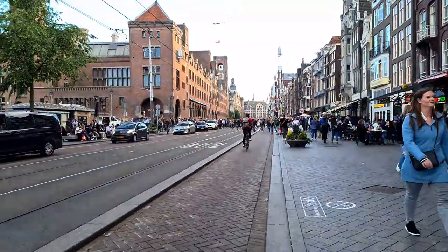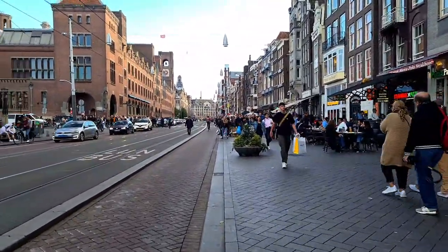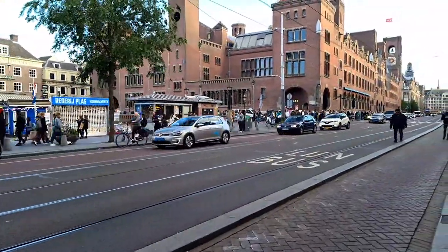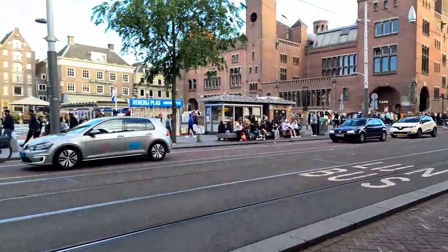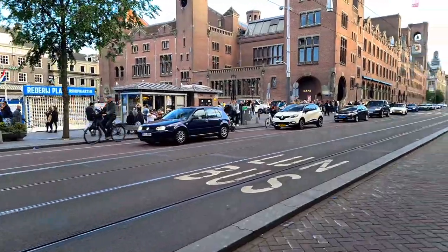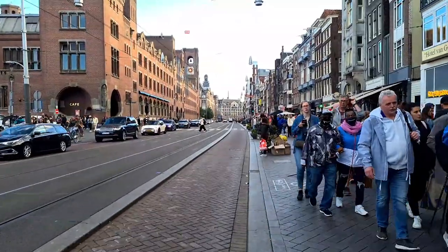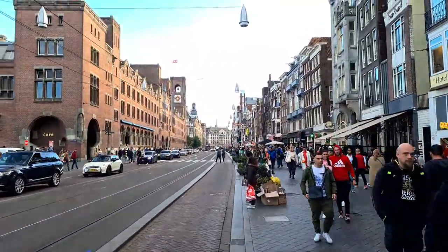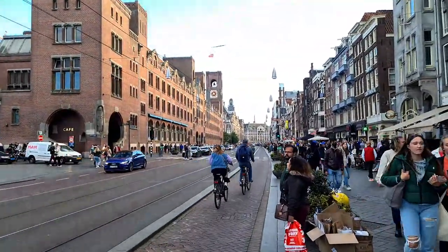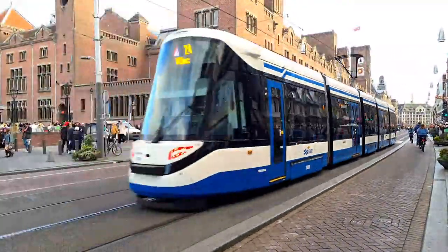Unfortunately, there is no good coffee place close by, as far as I can see. So let's go and take a beer at Zedak, probably. But I'll just walk towards zebra lines. It's crowded today. If you miss tramway sounds, here it is.